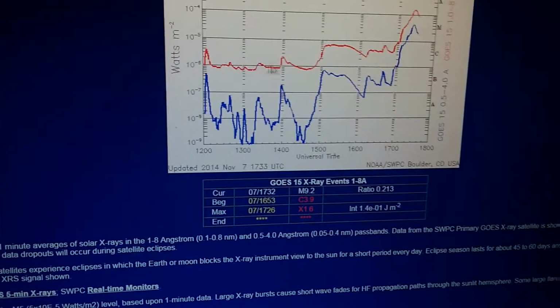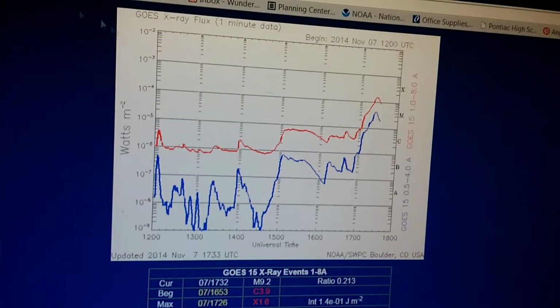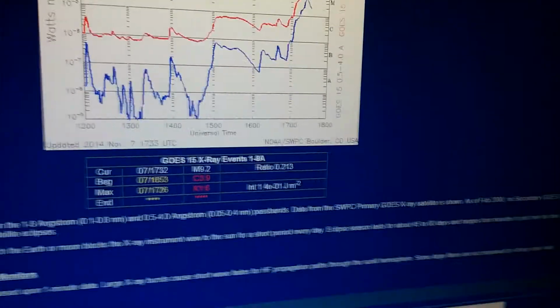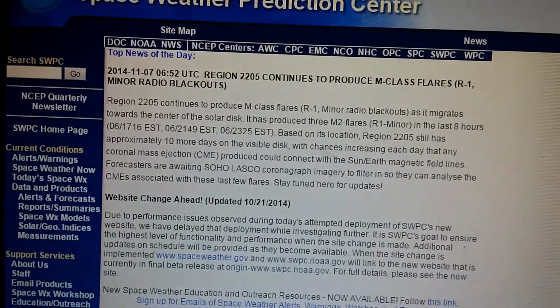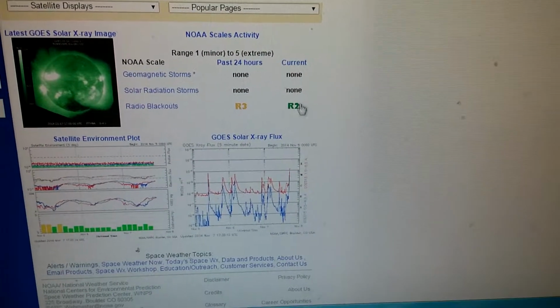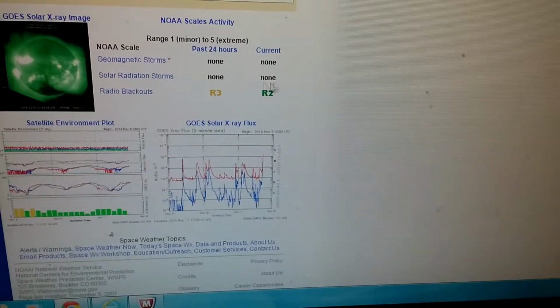Let's see. In the last couple weeks we've had some very significant solar activity with a previous sunspot, and now we've got this new sunspot. What was it called? The sunspot is called Region 2205. It's been producing a lot of M-class flares over these last several days. And now, as I said, it's producing an X-class flare, which is now down just below the X-class. So as you can see right now, it's an R2.